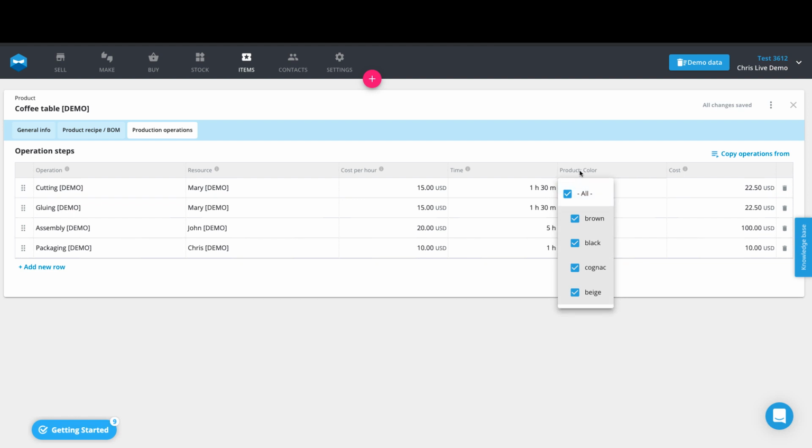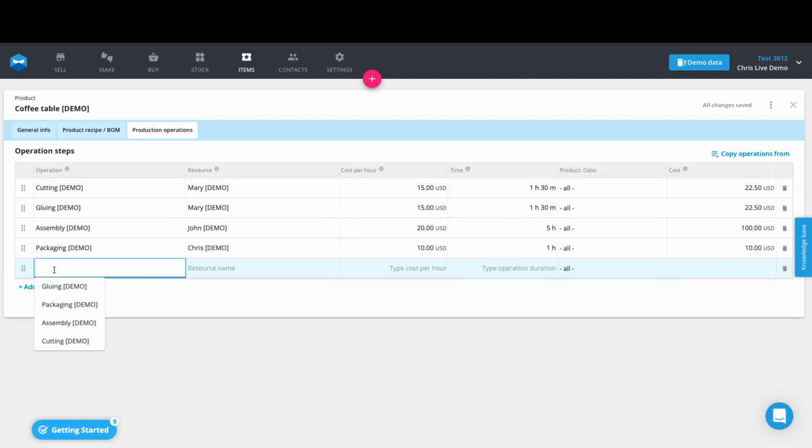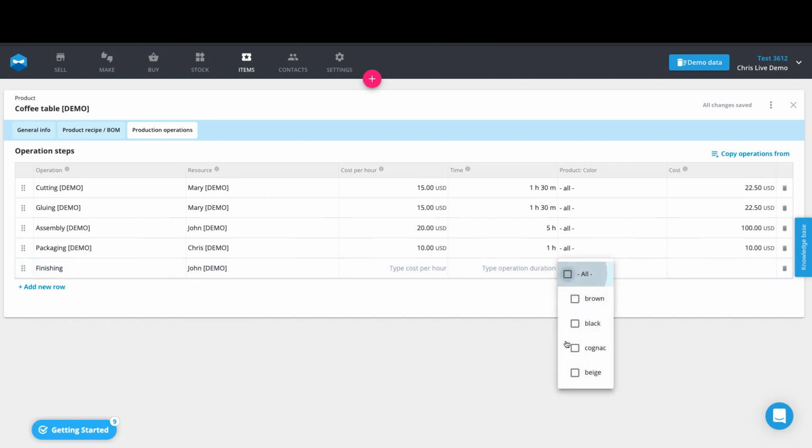If you need to, you can actually map your operation to a specific product variant. So in case you have a slight variation of your operation steps, you can specify that variation on this page as it applies to the correct variant product. If, for example, I do an extra process such as, let's say for this coffee table, I might do finishing, but I only apply finishing to, let's say, my beige table. So it gives you that level of flexibility in terms of how you can map your operations directly to a dedicated product variant.